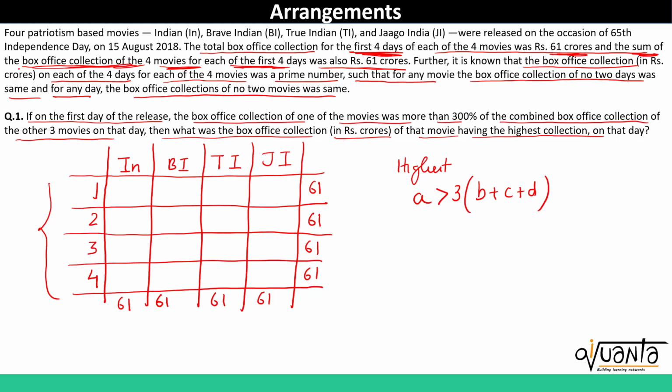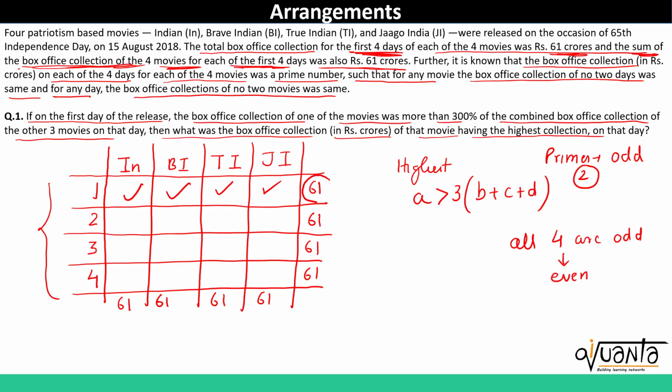Now there's a very basic concept related to odd and even numbers over here. We have 4 quantities, 1, 2, 3, 4, and the sum should be 61. We all know that all prime numbers except 2 are odd, right? So if all 4 of these prime numbers that we are going to fill here are odd, the sum of 4 odd numbers is even, but we need the sum as 61, which is odd. So one of the prime numbers will definitely be 2 in every case. So we are very clear that the collection of one movie will definitely be 2 crores. The rest 3 can be odd primes. So this was the first clue that will help us reduce the number of cases.